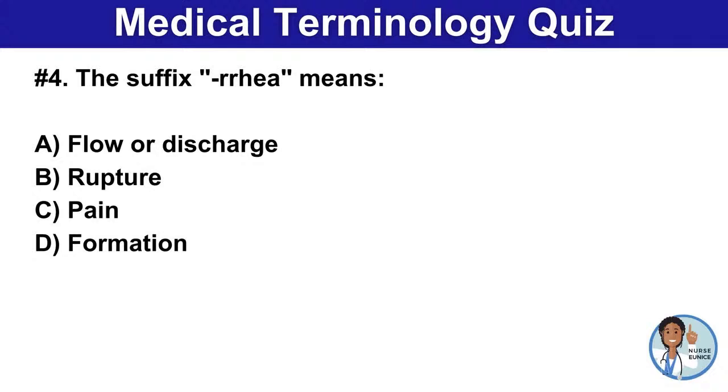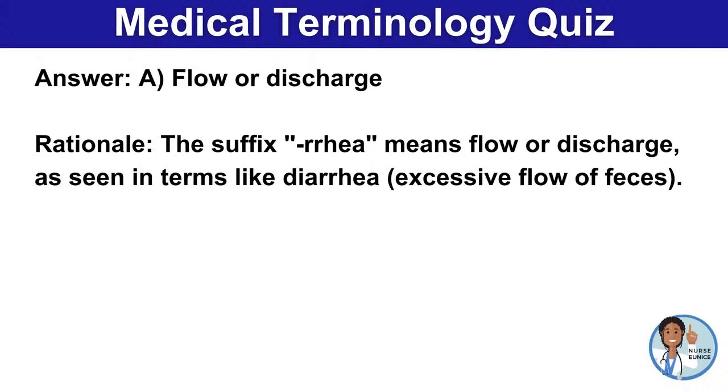I see a lot of A's, and you are correct. Think of diarrhea. So if you chose A, you are correct. So the suffix "rhea" refers to flow or discharge and is seen in terms like diarrhea, which is excessive flow of feces.